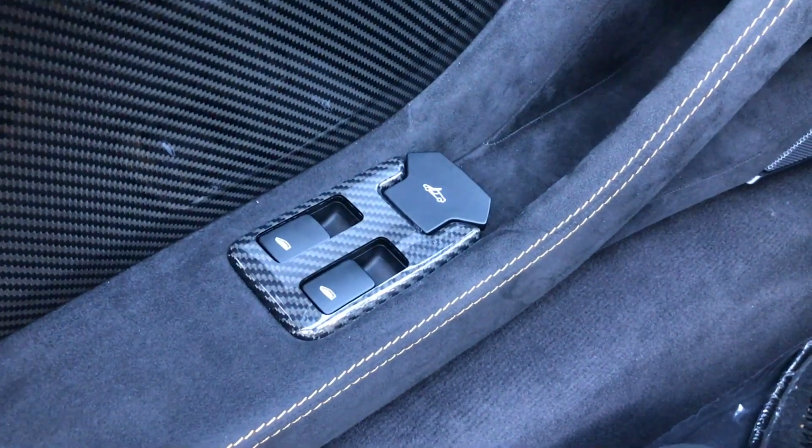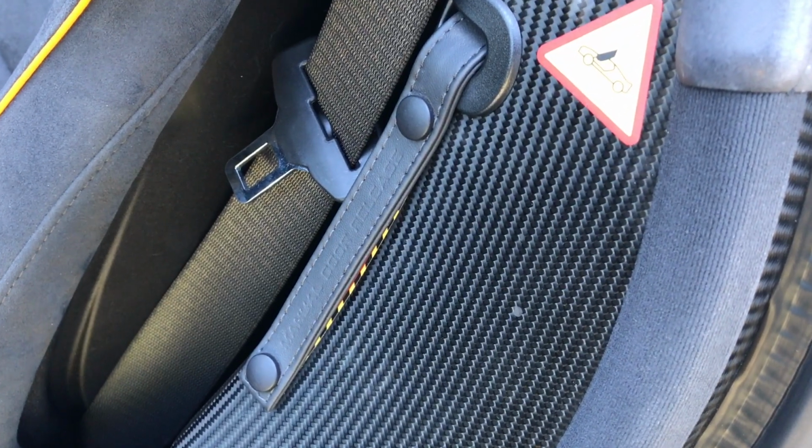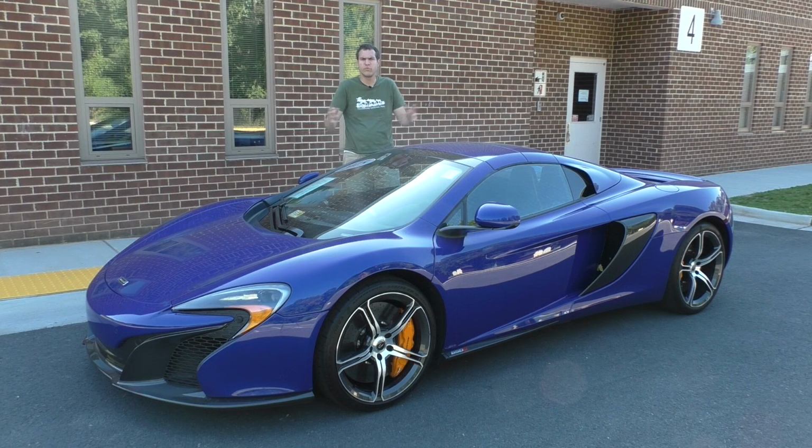Instead, you pull up on this thing and push, and the door opens. And since that's electronic, if you need to get out and the battery is dead, there's a little strap next to the seat that lets you manually release the door. So those are all the 650S's weird quirks and its cool features.